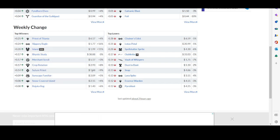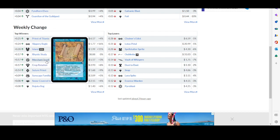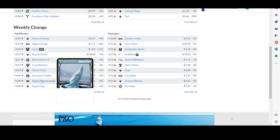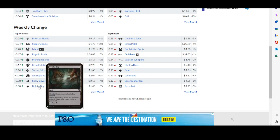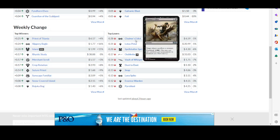Saltroan Priest, $1.68, 9% gain. That's actually pretty crazy. Crop Rotation on here with a pretty crazy bump. Obviously, Heuristic Study, but that's always going to be on here. Bajuka Borg is on here for 6% gain for $1.40. Priest of Titania, but that makes sense.